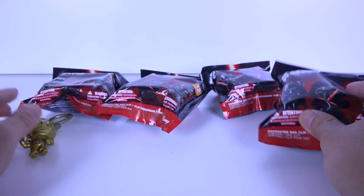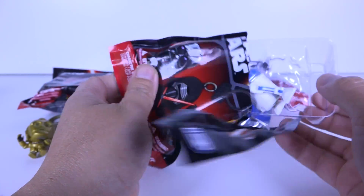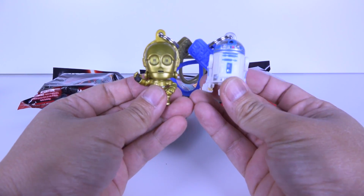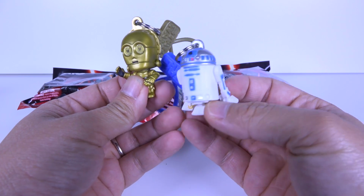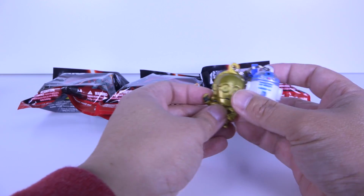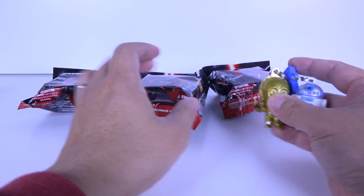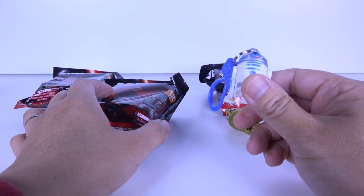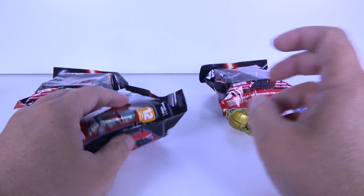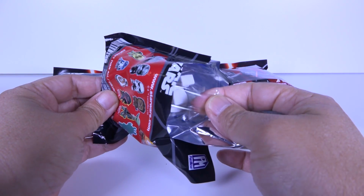Cool, man. One down. Please, no duplicates. Oh, here we go. Best buds. R2-D2. R2-D2 and C-3PO. There you go. I don't want to spoil it, but he is in the movie The Force Awakens. Do you know if it's a boy or a girl? Does it really matter? Are robots... No, it's a female or female.